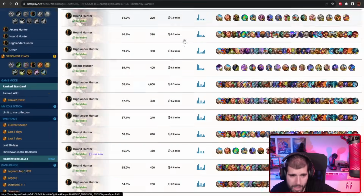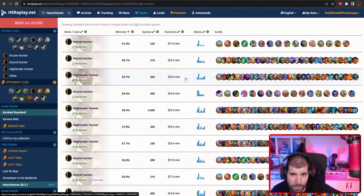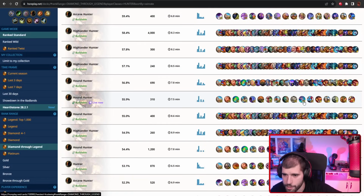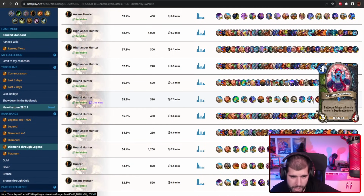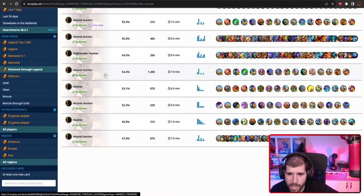For other good Hunter decks, like I said, this one has very solid stats, 4000 games, 58.4%. We still have the Cleave Hound Hunter doing quite well, even though the sample size is quite small. There's also this new Death Rattle Hunter that I've showed you recently, which is not bad at all, but it's kind of feeling like a meme just yet. Still 56%, not meme to me. And Arcane Hunter is still out there, but it's not what it used to be.